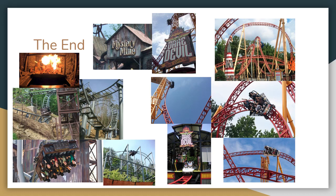So Mystery Mine just doesn't have the best elements, except for that ending, that second vertical lift hill, and that drop you have, and the two inversions are really awesome. It's one of the best endings to a coaster. Unfortunately, the rest of it is just kind of meh. But Daredevil Dive, I think Mystery Mine is actually more intense than Daredevil Dive. I think it's because of the theming and that ending.